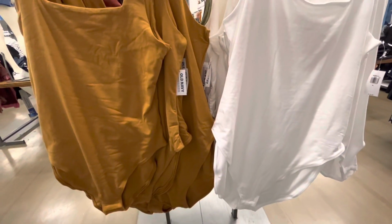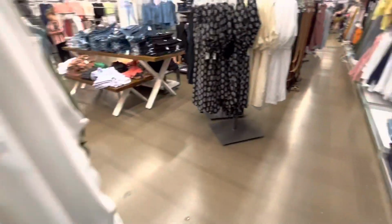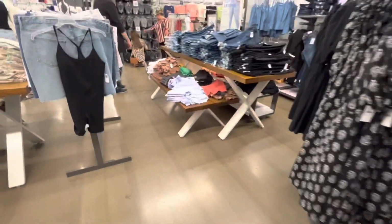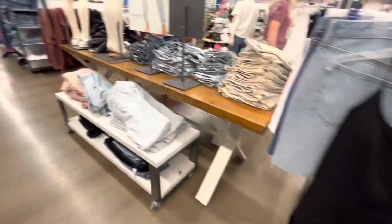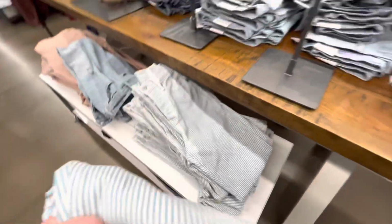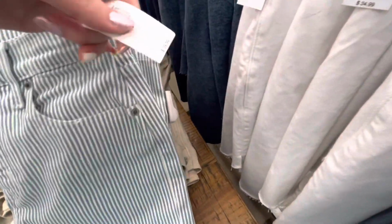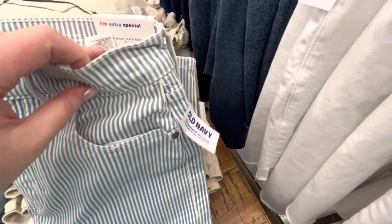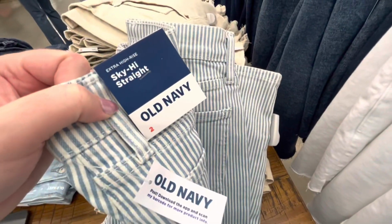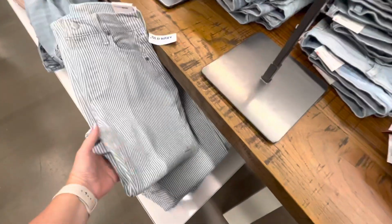And here's some bodysuits. I didn't realize that bodysuits were still a thing. And look at these cute little pinstripe jeans. This pattern always reminds me of like the railroad hats, like the little conductor hats that are like striped.